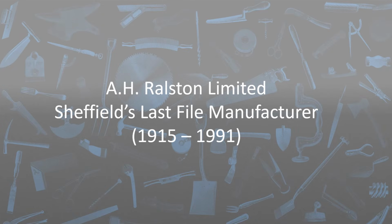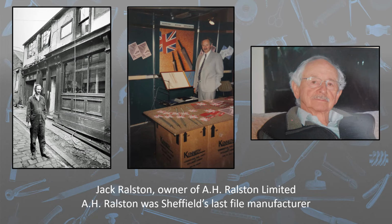I will now turn my attention to the last file manufacturer in the UK. Alfred Ralston began business in Sheffield in 1913 as a general engineer, making engineers' tools, including files. The business started in Rockingham Street, Sheffield, and remained in the same location for 76 years. After Alfred's death in 1929, his son, Alfred Hurst Ralston, continued the business, being joined by his three sons, Donald, Jack, and Scott, with Jack becoming managing director and chairman.